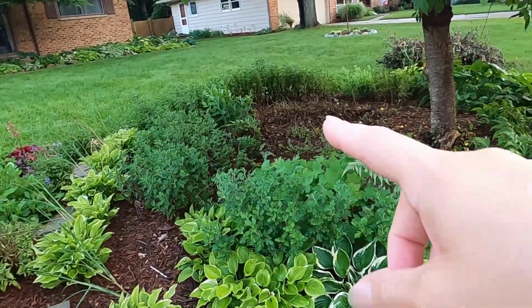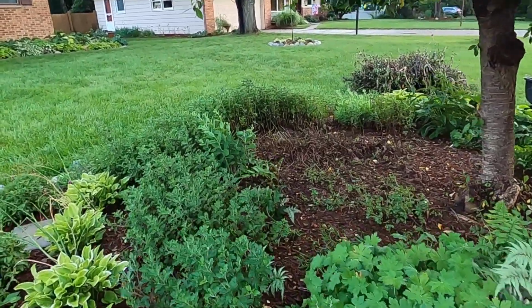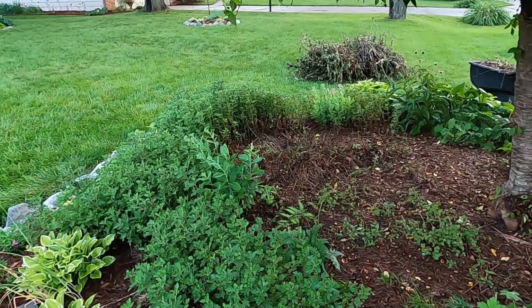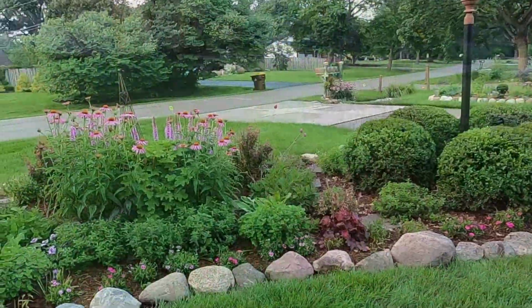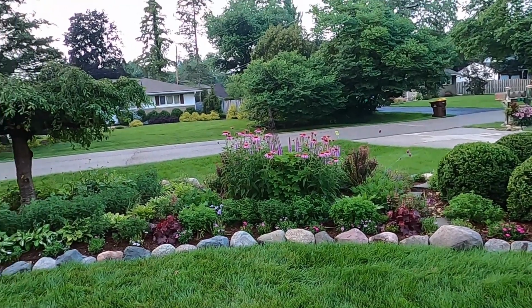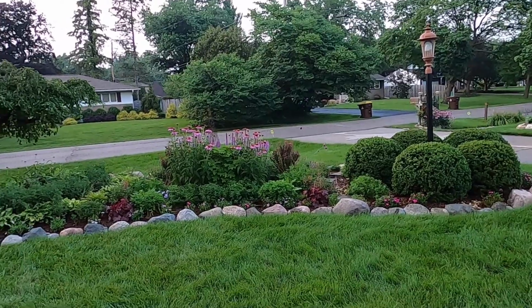I'm also thinking about planting out this bed now that I have a little bit of room under the canopy and there's a little more sunlight under there, and thinking about what's going to go in there. And then just looking at it again from the back side, loving the way those heucheras have kind of helped to anchor that bed.